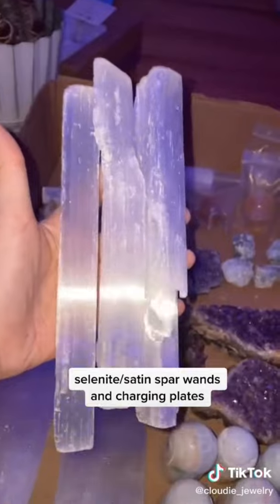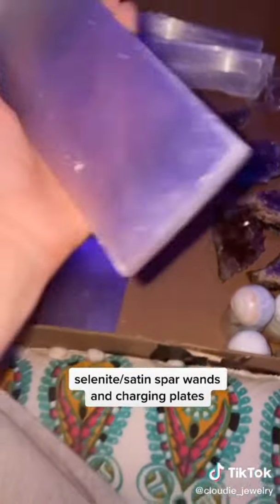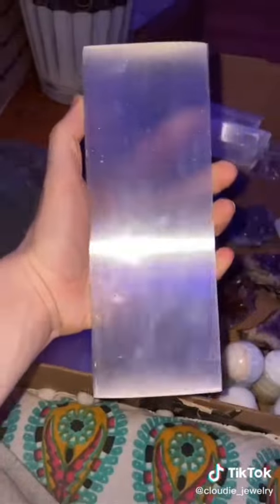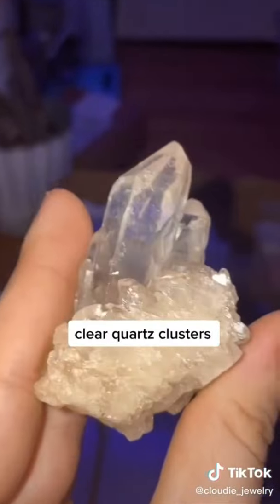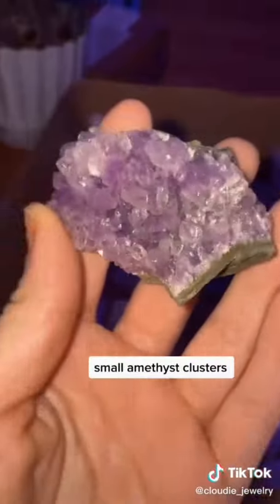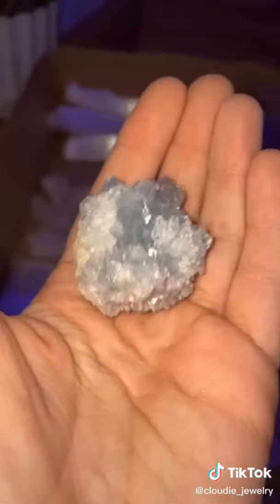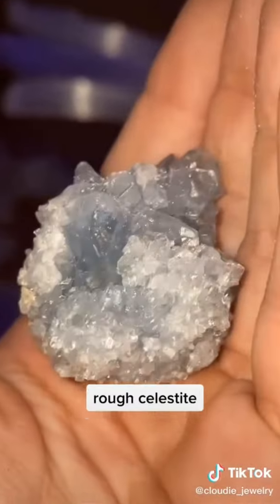So up first we have some selenite sticks, super flashy and beautiful. Then we have 2 selenite charging plates. Then we have some clear quartz clusters, as well as some small amethyst chunks. The purple and the flash is just unreal. Some rough celestite.